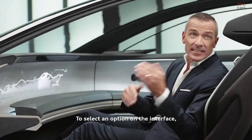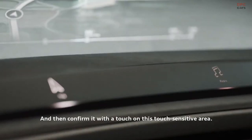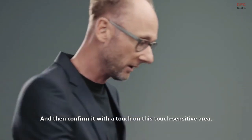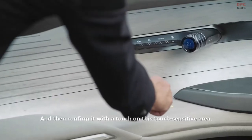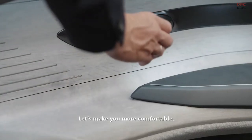How about some music, gentlemen? Yes. To select an option on the interface, I simply look at the menu icon. And then you confirm it with a touch on this touch-sensitive area here. Let's make you a little bit more comfortable.